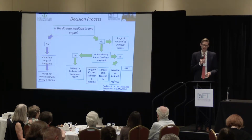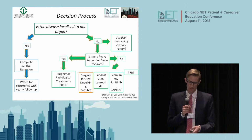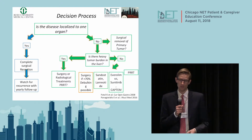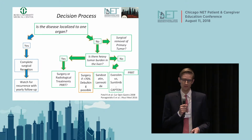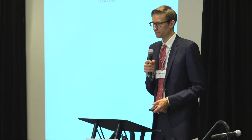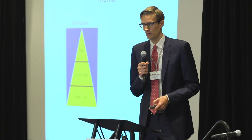These are all things that we are actually currently still doing research on, but there's many options, as you could see here, in patients that actually have liver metastases on how we can treat them. Surgery is one option, but there's obviously liver-directed therapy with IR, and Riyad is going to talk to us about that after this talk, and then sandostatin, lanreotide, everolimus, and PRRT, etc. So it's very important, in my opinion, to look at the liver.